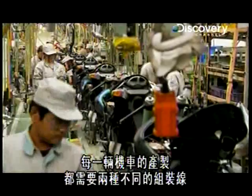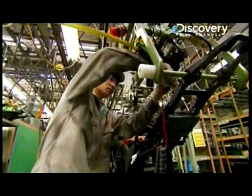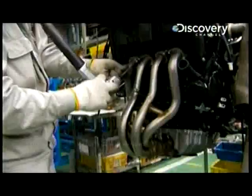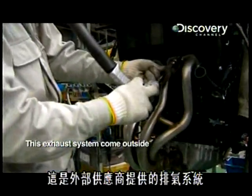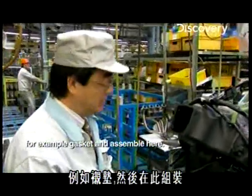There are 2 different assembly lines for each motorcycle being built. The first one is the sub-assembly line, where individual components from outside vendors are put together. This exhaust system comes from an outside vendor. We set necessary parts, for example, gasket, and assemble here.